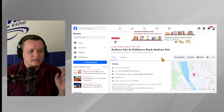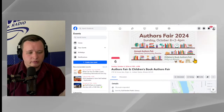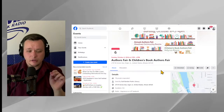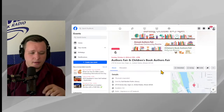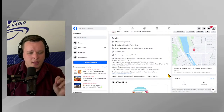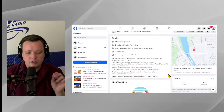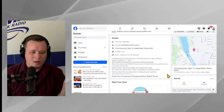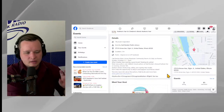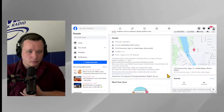Some other things that are coming up here. The day after, Sunday, October 6th, they're having here at the Gail Borden Library the Authors Fair and Children's Book Authors Fair. So there's going to be a fun fair to go to. It's at the Gail Borden Library. It's at the Meadows Community Rooms and Sally Lee Rooms. That'll be Sunday, October 6th. So again, it's a little bit of a ways away, depending on how you view what is a little bit of a ways away. That's early October. Authors are going to be showcasing, selling, and also signing their books.